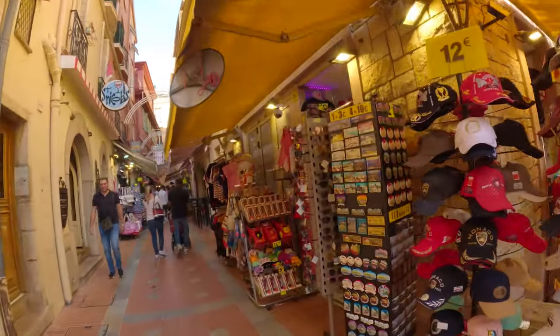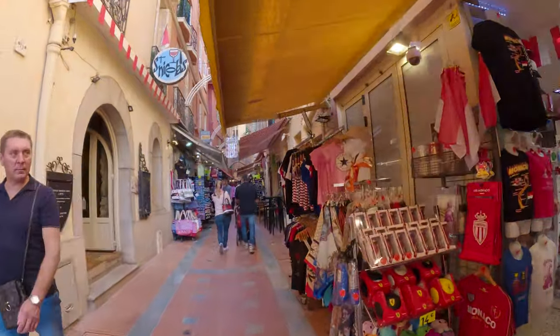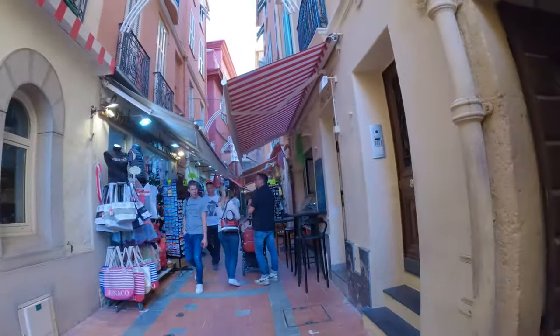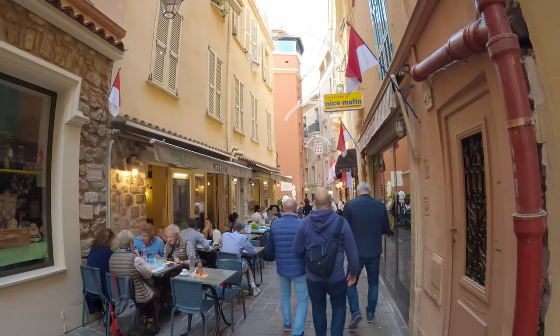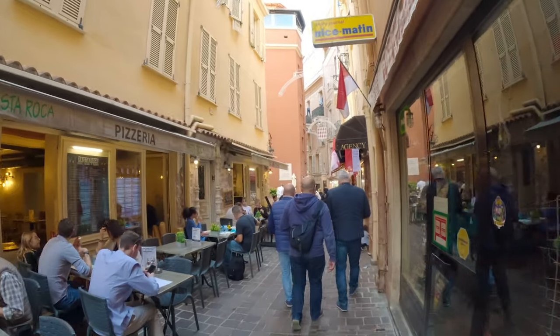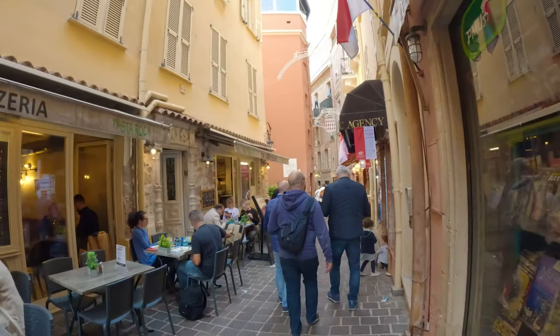Mostly just souvenir shops. They sell t-shirts, hats. And also there's a restaurant area. Okay. Let's see if I can get something to eat. I'm kind of hungry now too.